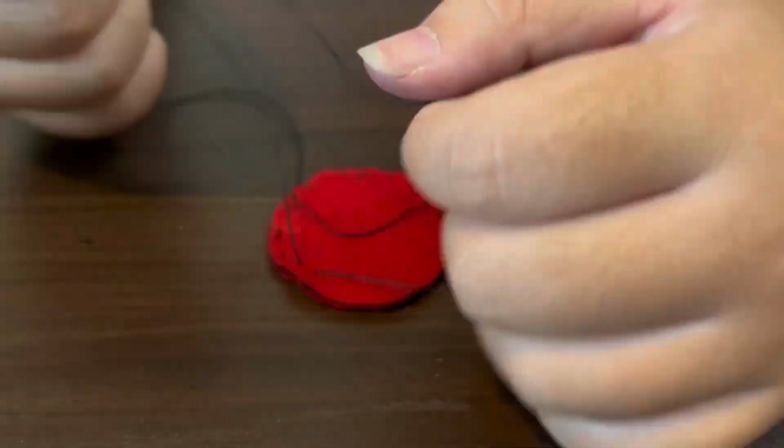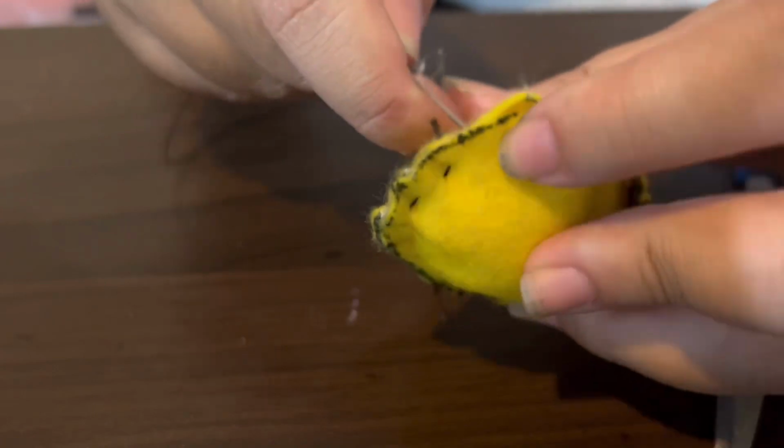Before I end the sewing process, I stuffed cotton into the felt to make the felt monsters more puffed up. Then I end the process by sewing them together. I repeated these steps for all the 4 shapes: square, triangle, rectangle, and circle.